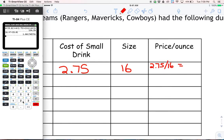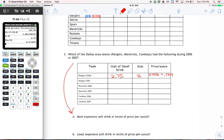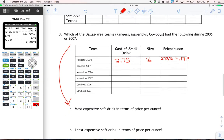And what do we get? Let's see. Oops, divided by 16. We get 0.1719. All right, I'm just rounding here. So that looks like about 17 cents per ounce.